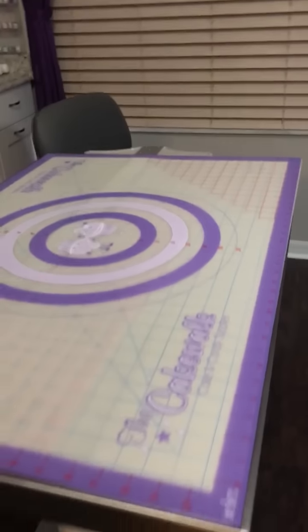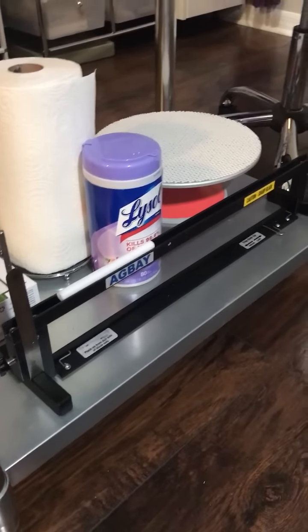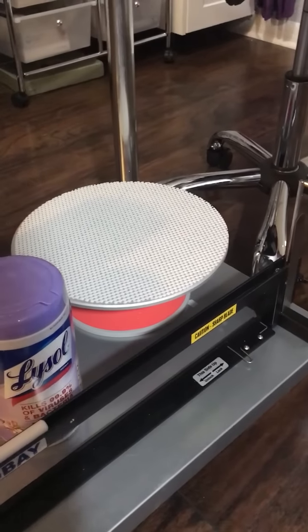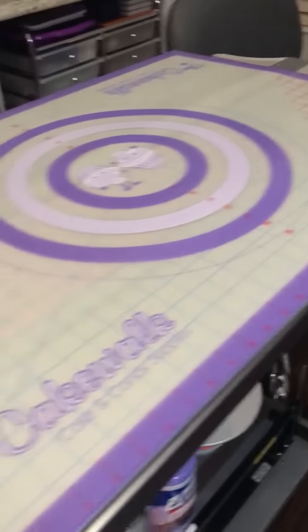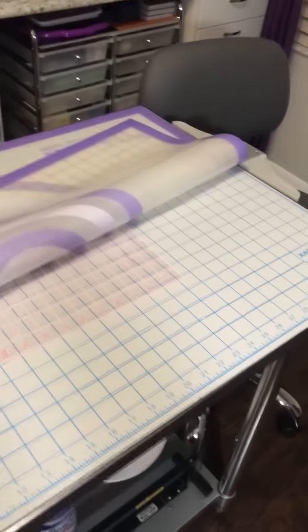And then we come over here to my little work table, and of course I've got my Ag Bay, which is the best thing ever, and the new innovative SugarWorks turntable, which is cute as a button, and some more gloves and paper towels. And then here I've got my big silicone mat, and then underneath that I've got my cutting table. So depending on what I'm doing, depends on what surface I'm working on.